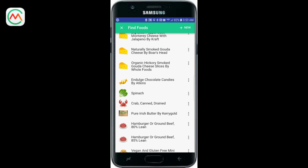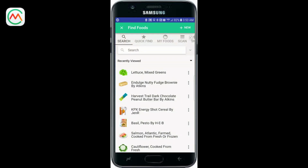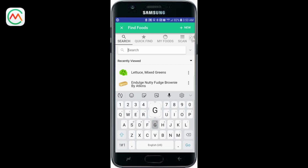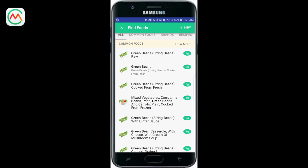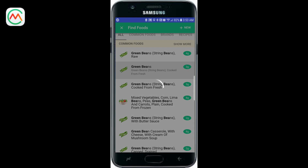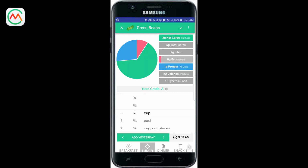And then here are a lot of the foods that I've added in the past, and so it allows you to look at what you've recently added or viewed. And if it's not there, you can search for something. Let's say I had green beans. So it shows you here, there's the raw green beans, there's the cooked. Let's go with cooked. It shows you the 3 grams of net carbs.